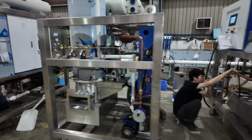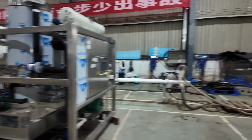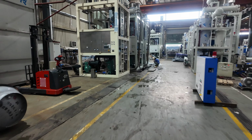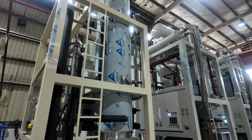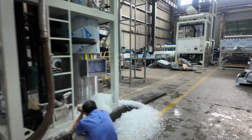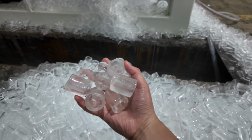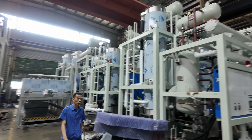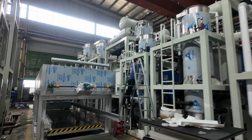Now this one is a 1 ton. This is the smaller one. We'll continue the tour. These are the bigger machines. This one is 30 tons. This one is 20 tons. These are some testing ice. And you see we have all the finished machines here, going to be sent to our clients.